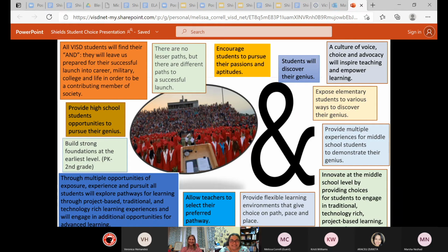And so as a district, we worked together as a community to think about what those opportunities were that we would want for all our students. We wanted an opportunity for our students to really achieve an "and." We wanted them to leave us prepared and successful for their future, no matter what that pathway was. We wanted to encourage our students as a community to discover their genius. And we wanted to provide those opportunities at all levels: elementary, middle school, and high school.